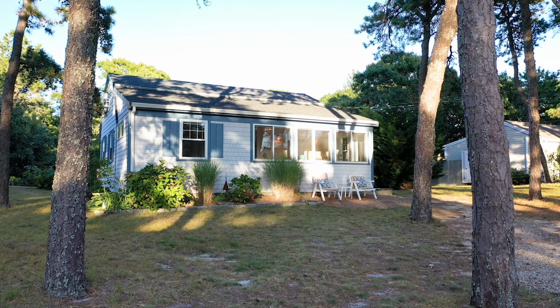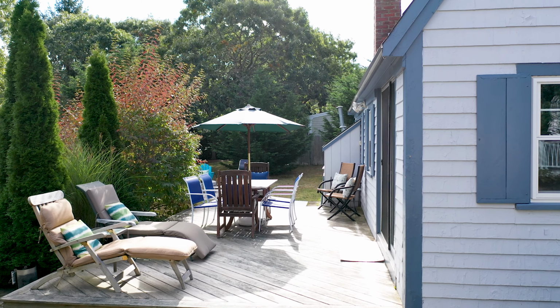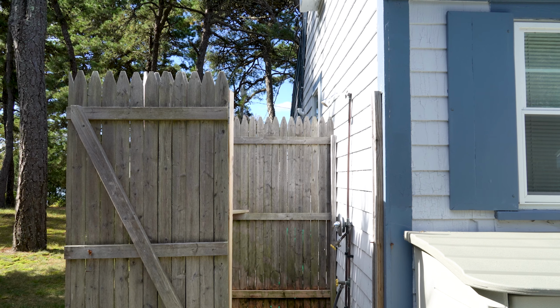Well, when we first bought it, it really was a very rustic seasonal cottage. It wasn't insulated, it had single pane glass, and it had been neglected for a long time, to say the least. The first thing we did was add the deck and the outdoor shower, because on Cape Cod, you've got to have an outdoor shower. It's just the law here.